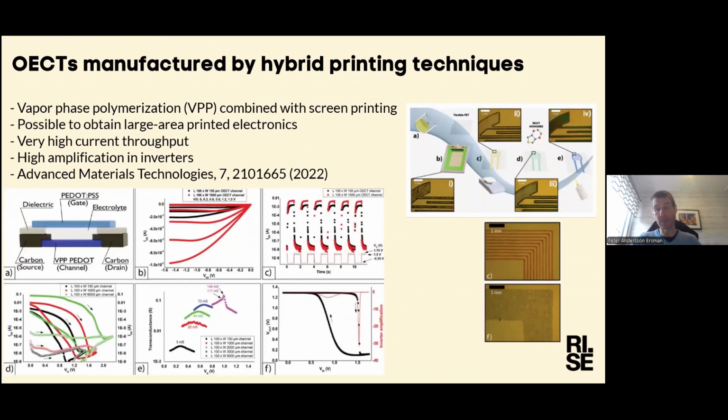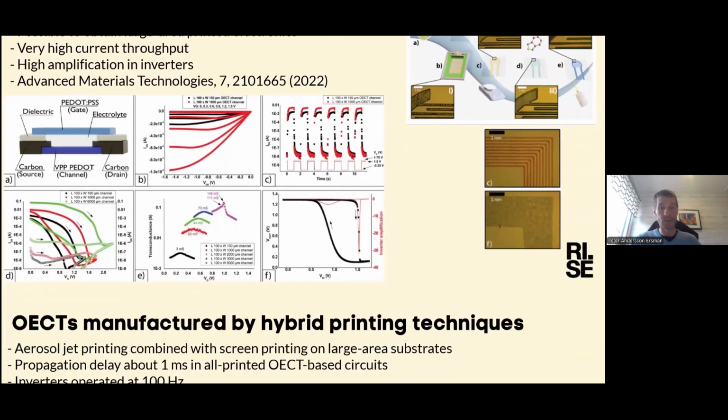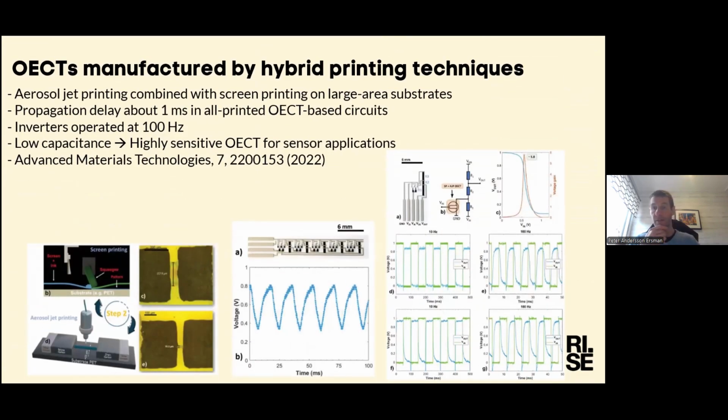And here I also mentioned before the VPP process. Here's another example where we deposited the transistor channel of the OECT by using VPP. And these were really showing high on current levels. The green one here showed almost 100 milliamp at 1 volt. So it was just about 10 ohms in the on state of the transistor channel, and you could still turn it off by 3-4 orders of magnitude.